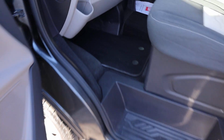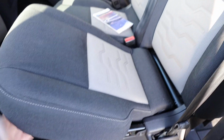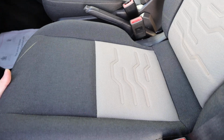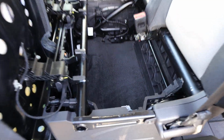Passenger step, and also in the front here you do have storage underneath here, so you can flip the seats forward like so. You can do exactly the same with the middle seat as well. Just pull it up at the front, flip it forward, so you've got full storage under there, and again, just look how clean and tidy that is under there.